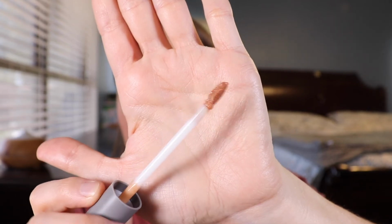I will not be repurchasing these. There are like 3 lip gloss formulas that I like that I would repurchase that aren't Fit Glow. This is not one of them. I think there are like 5 shades of this. None of the other shades appeal to me. This does have a flat doe foot, which is kind of nice. I do like the flatness of it because it's really easy to apply.